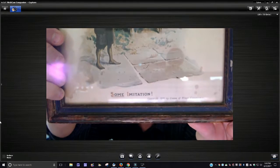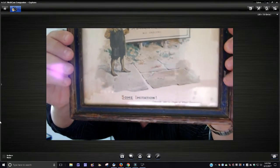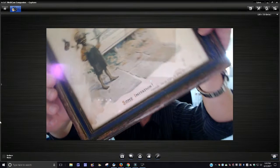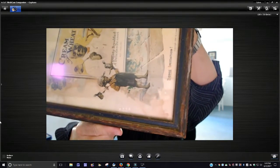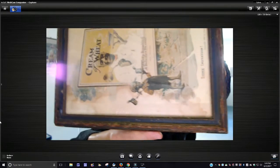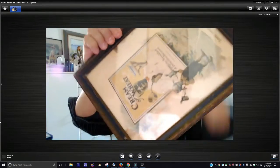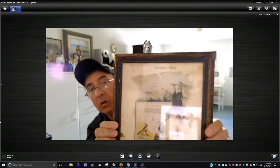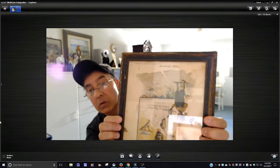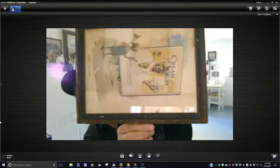And you could see the frame. I'm just going to pivot the frame and go around it really slow to show you the condition of it. This way you could see it for yourself. I'm going to go down slow. Glare doesn't help either. But you can see what I'm talking about, folks.